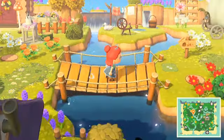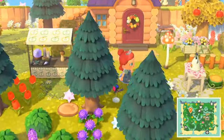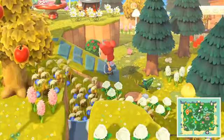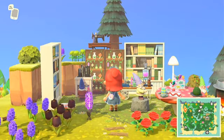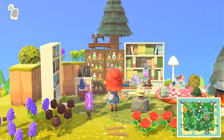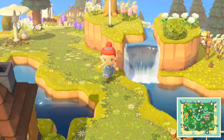I think we've been across the bridge this way. Yes, that's where the bakery is. Let's go up this incline over here. Ooh, a little outdoor library and potions lab, it seems. Seems this might be kind of a witchy setup. A little gnome. He does some little witchy things, maybe. This is very, very cute.